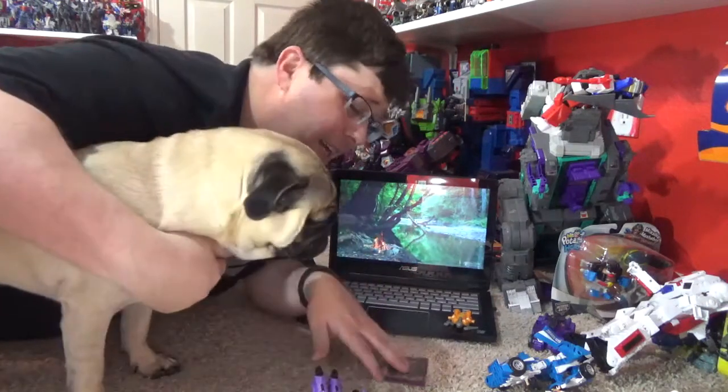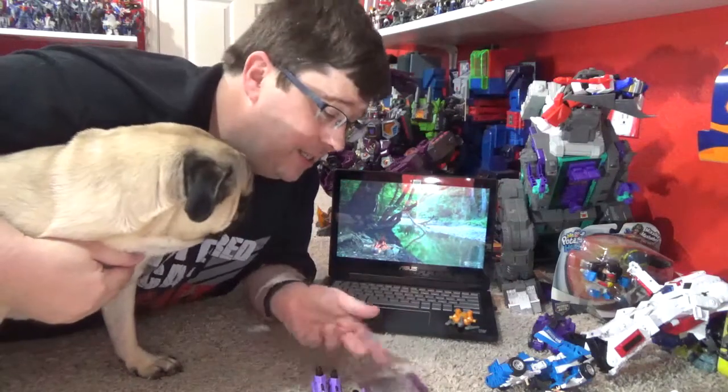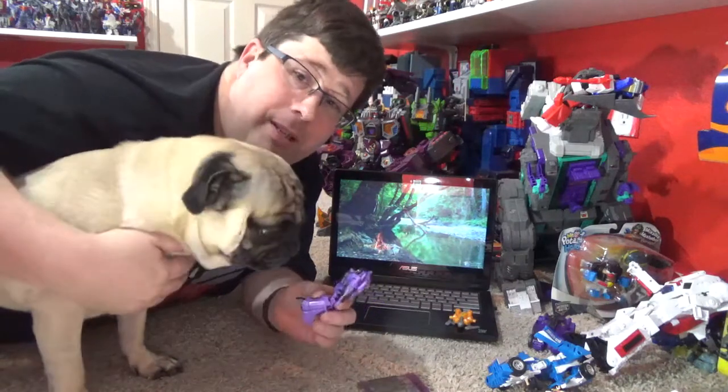Yeah, good, okay. Forgot to mention, this card, great idea. I wish Iron Factory would do more of this. It's a pretty neat idea, I like that. Definitely get this guy, I really like him. I love purple, Gator loves purple.